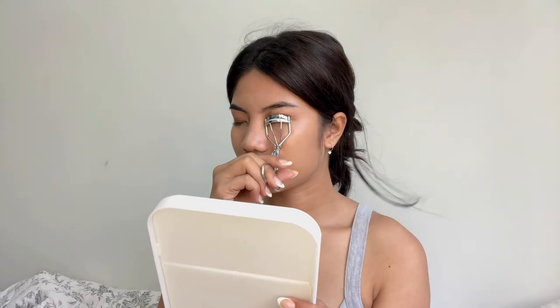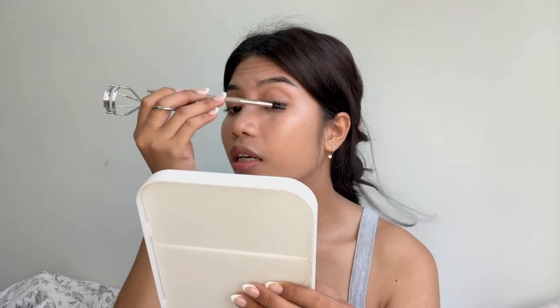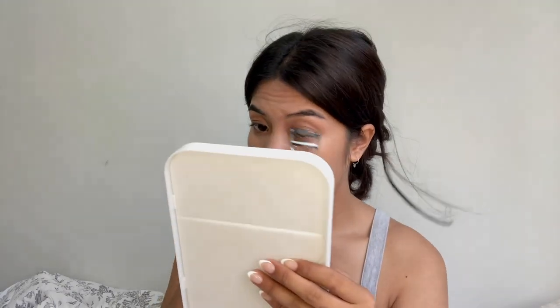Now let's proceed to my eyelashes. I'm gonna be using this Nichido eyelash curler just to curl my lashes before I put mascara. And then i-brush ko siya, guys, para mas separated yung mga eyelashes ko.